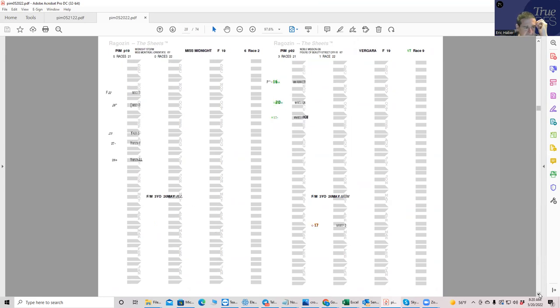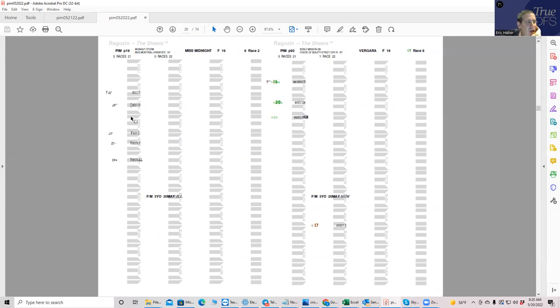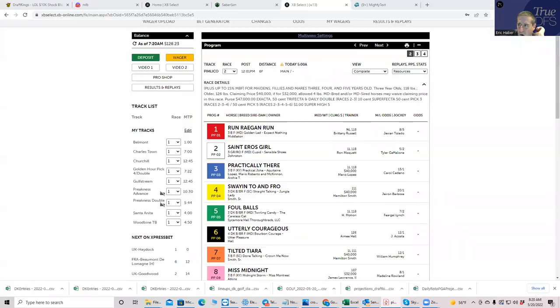So I'll look at a horse like Utterly Courageous, Miss Midnight. They both have 22s, like a 20 and a 22. And I find that's probably going to be good enough to be an okay first-time starter. It's not going to be good enough to be a really good first-time starter. So if these horses come out and really pop, then our horse is just going to get dusted. But if they don't show up, I mean, they're just first-time starters. Some horses just train well and don't run. I just think that you're probably supposed to take the odds.